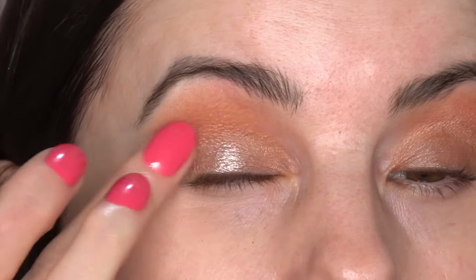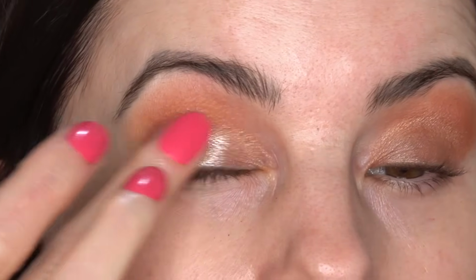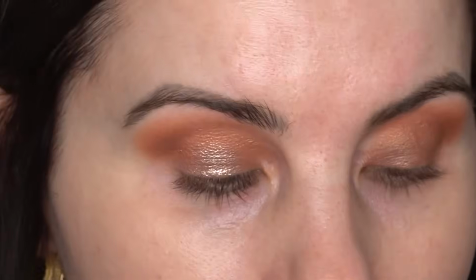Gosh, I loved these. Why did Essence stop making these? This is in the color Iconic. Or is it Ironic? Ironic. Though it could have been called Iconic, because I feel like it's an iconic shade. And I'm just going to pop that color right here in the center of the eyelid.